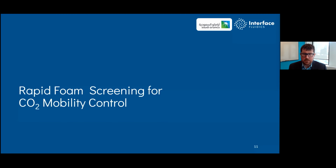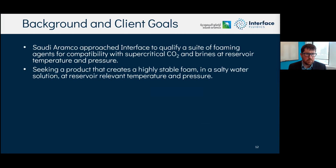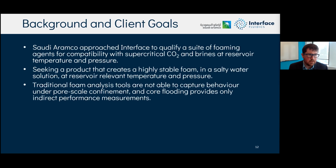The first was a project we did for Saudi Aramco, where they were looking for CO2 mobility control using supercritical CO2 at representative reservoir conditions. So the client came to us with the goal of qualifying a suite of foaming agents for compatibility with supercritical CO2 and the brines of concern at reservoir temperature and pressure. They're seeking a product that creates a highly stable foam in a salty water solution at reservoir relevant temperatures and pressures. And traditional foam analysis tools were not able to capture the behavior under pore scale confinement, and core flooding only provided them with indirect performance measurements rather than the direct performance measurements that microfluidics would be able to provide.